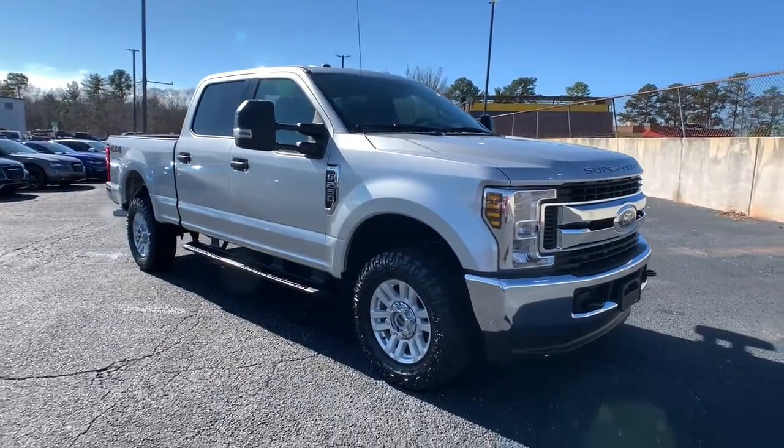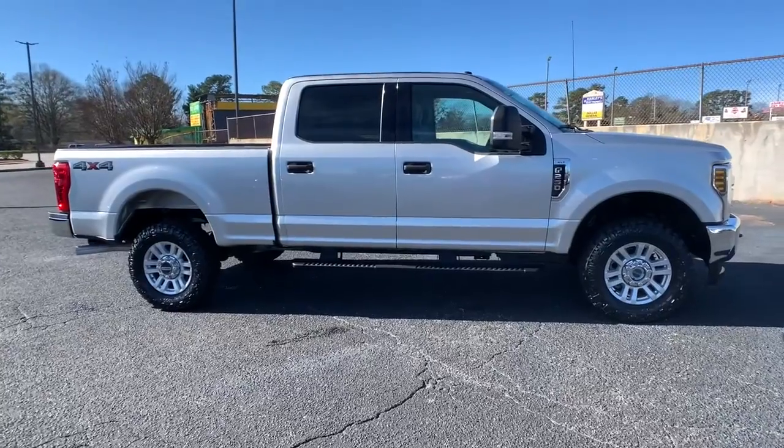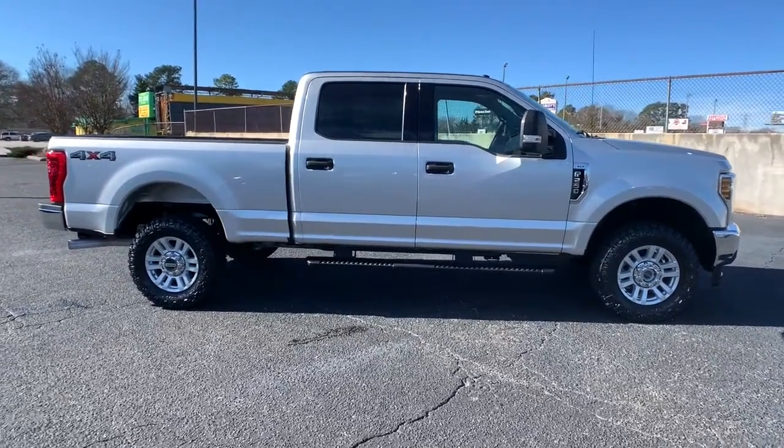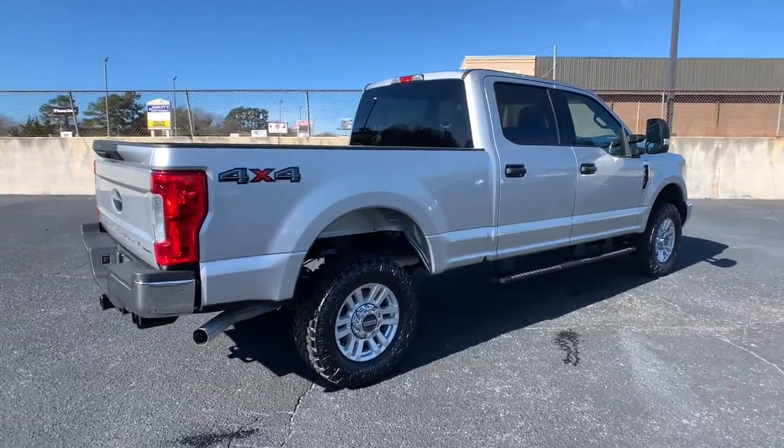Get acquainted with the 2019 Ford F-250. This vehicle still has fewer than 40,000 miles on the clock, so it won't last long.